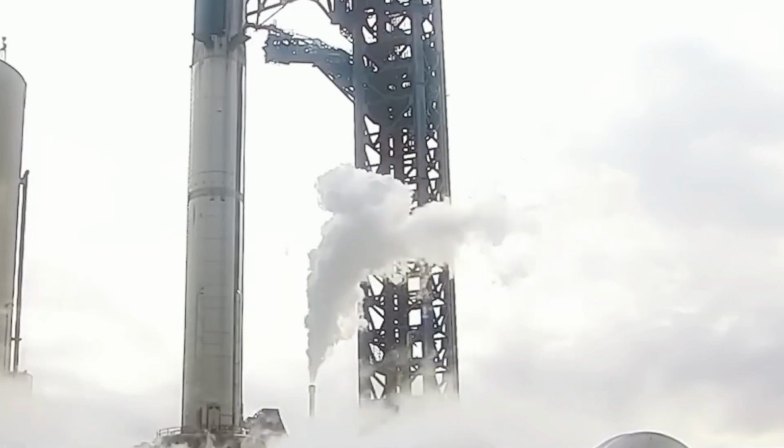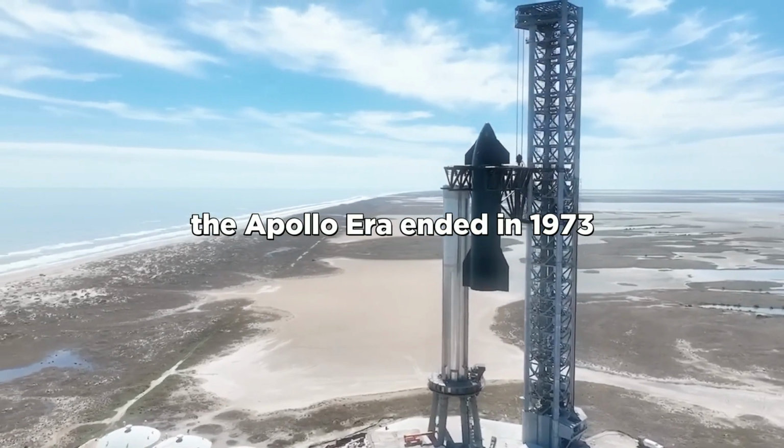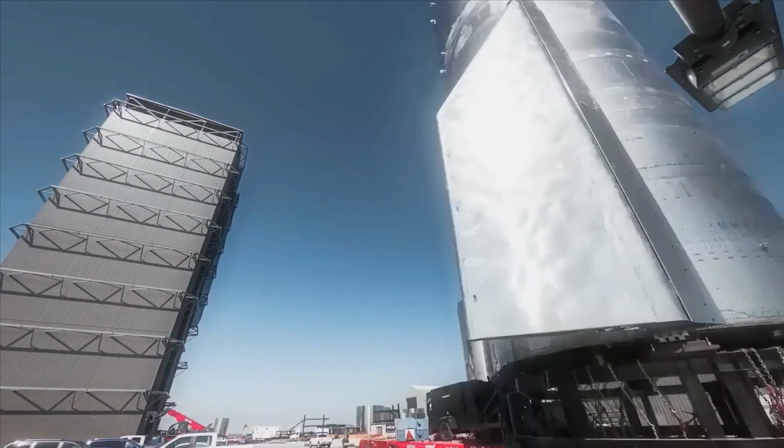However, plans to fire the engine to space were shelved after the Apollo era ended in 1973, and funding for the program was drastically reduced.